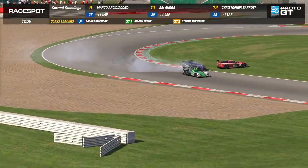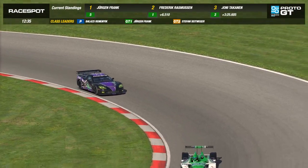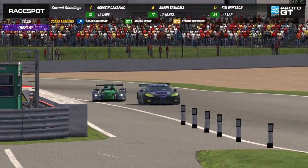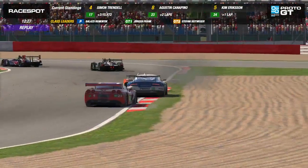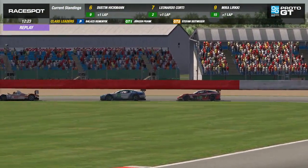We've got to take a second to try and figure out who's involved in this one, but Canapino has just self-spun off a curb and he collects a few cars behind him. I'll try and get to see who was involved. I think it was some members of your GT1 division. It was indeed, Kim Erickson was in that wreck.